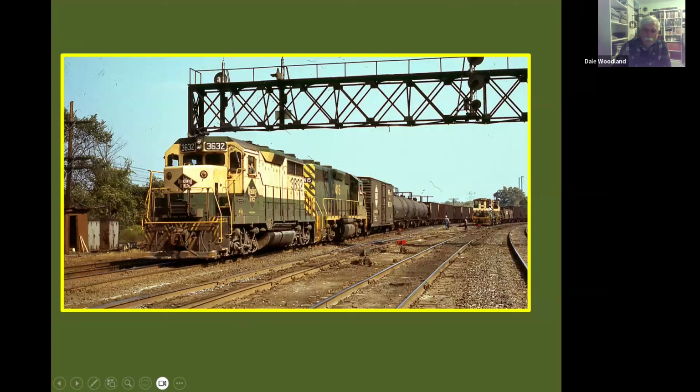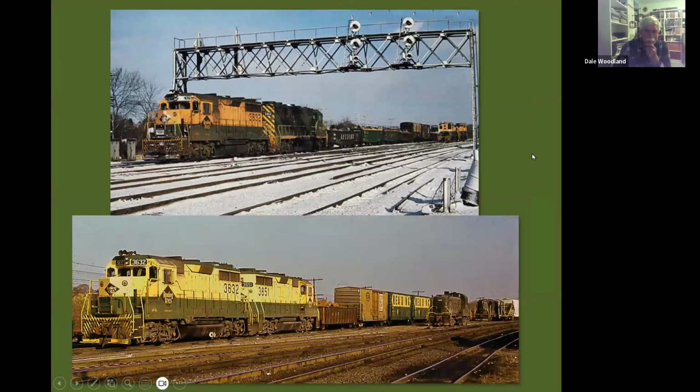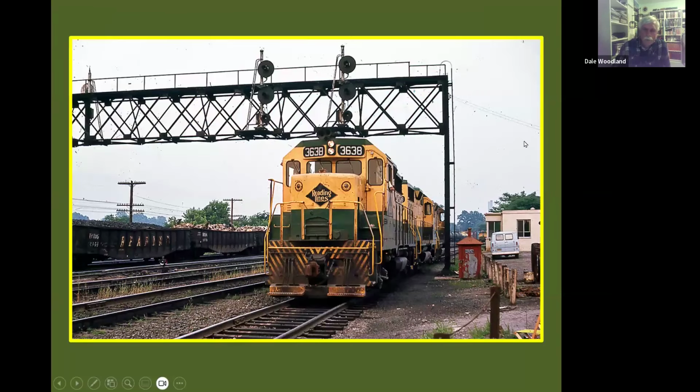You can see at this time the SW1500s had taken over the local switching. There are 2 yards. They called this the Seaboard yard on this side. Not nearly as large as the other yard behind me here, but it was still serviceable. And I'm trying to think of which one of the crates would have been used for that. Nice winter scene. Westbound. And another westbound. GP35s were the most common of the second generation power, 4-axle power. And that's going back into the engine facility.